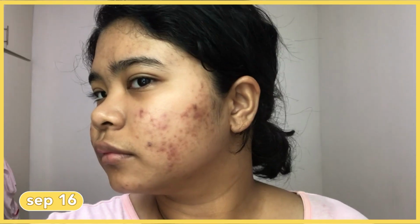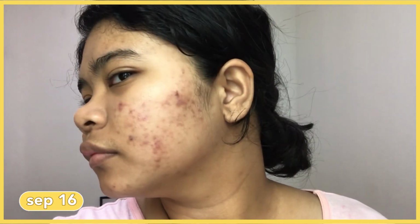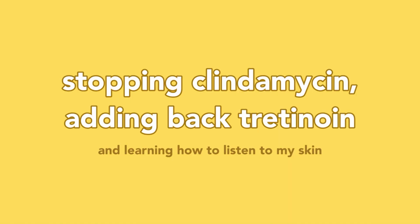I noticed that BHA behaved the way AHA did, in the sense that it would also ripen comedones and pimples faster. I still pop my pimples, and I would notice that every time I do, the inflammation would go back and it would be so severe. After a week or two, I stopped clindamycin. I didn't finish my whole course because I was really determined to find a solution that would work for everyone. And if clindamycin is there, it's not gonna, because you need a prescription for that.